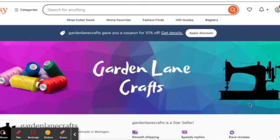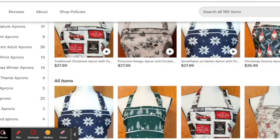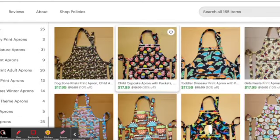Another shop that's great for aprons for both adults and children, which I highly recommend, is Garden Lane Crafts. I like to have a different apron for every season, and I wash my aprons several times a week, sometimes every day. Same with the children's aprons, and they really just need to be durable and made to last, and these aprons definitely are. So check out Garden Lane Crafts.